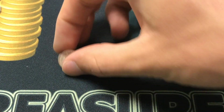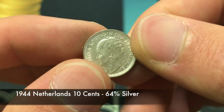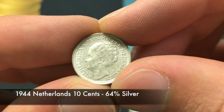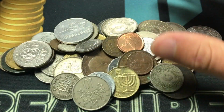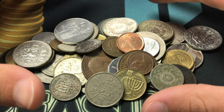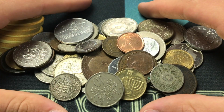Really nice looking. And then finally, a good way to end. I think that this is going to be Dutch. 1944, 10 cents exactly from the Netherlands. A nice, small, but really nice detail, and probably about uncirculated silver coin. So that's a really good hunt today. I was so surprised by some of the coins that we found in here. Really, really excited about that. So I'll see you back with another hunt. Not sure if we can keep this quality up, but if we can, that would be awesome.